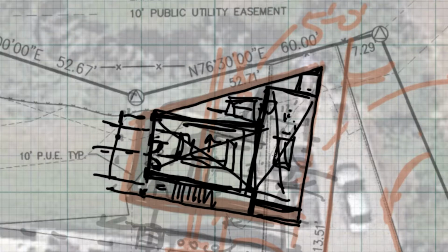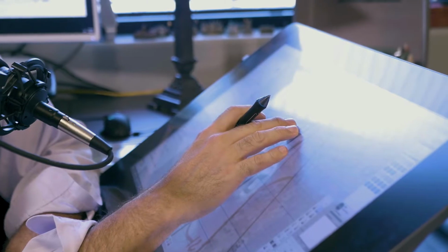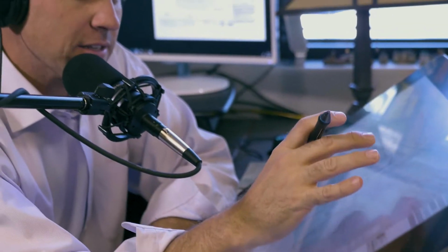And so in the schematic design phase, what we're going to do is just lay this out, and I'll give this to a drafter, and he'll draft this up and turn it into a model that I can start looking at.